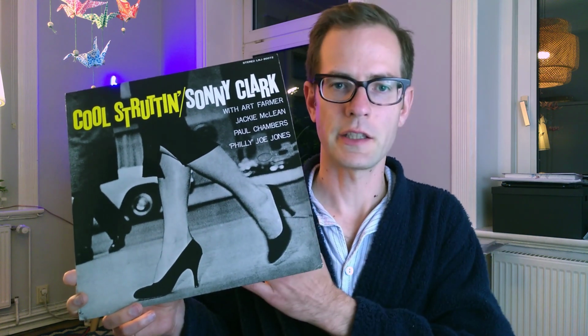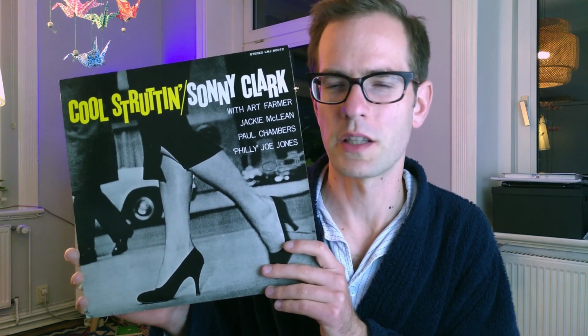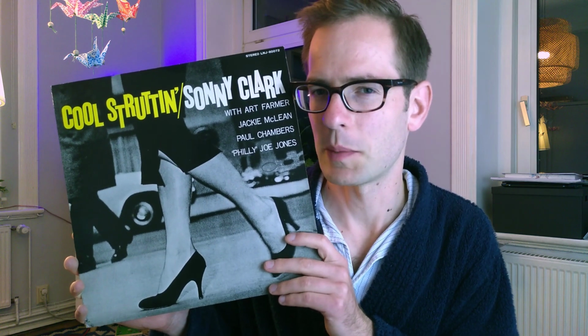So we've got the design, we've got the album name, we've got the liner notes, and that's the visual experience. At the same time, you already have a certain physical experience that also tells you a lot about a certain time and about a certain culture. This is a Japanese pressing of Cool Struttin'. I think it's the first Japanese pressing from the early 70s, I guess 1972. And so now it's time to take the record out.